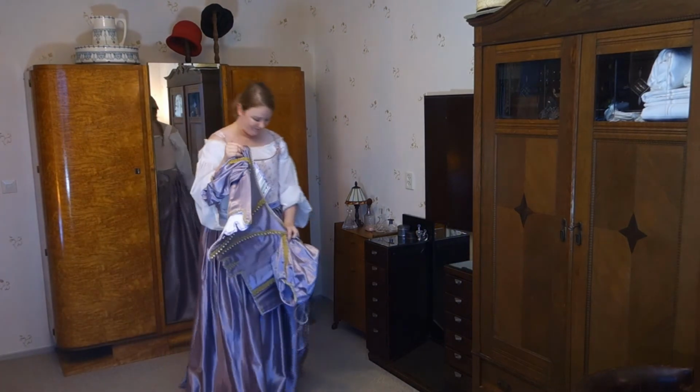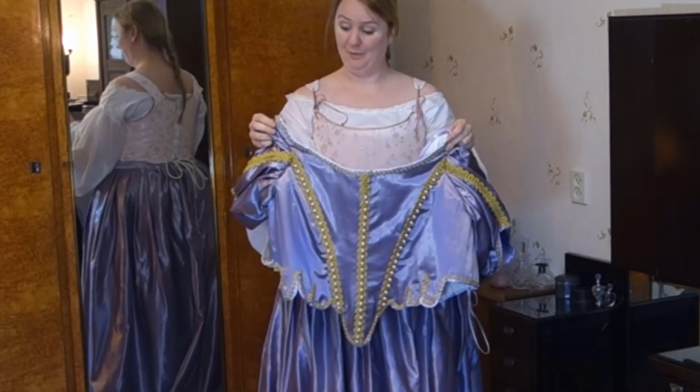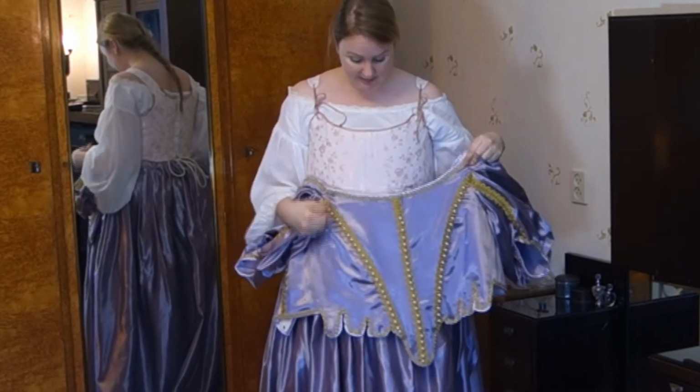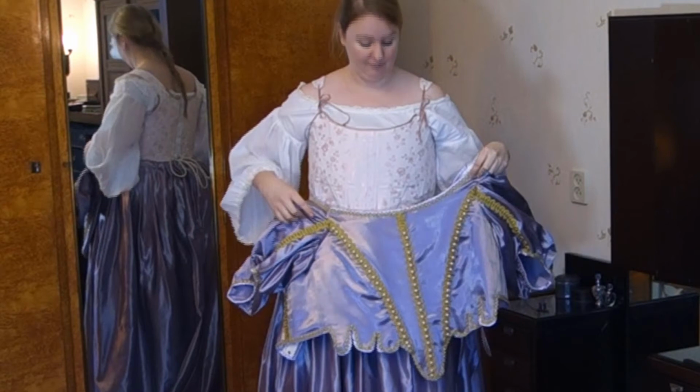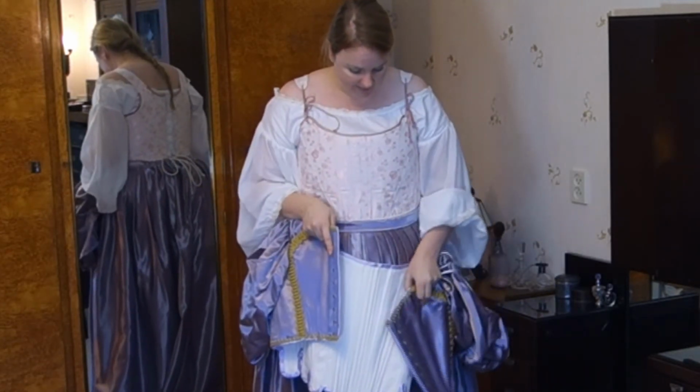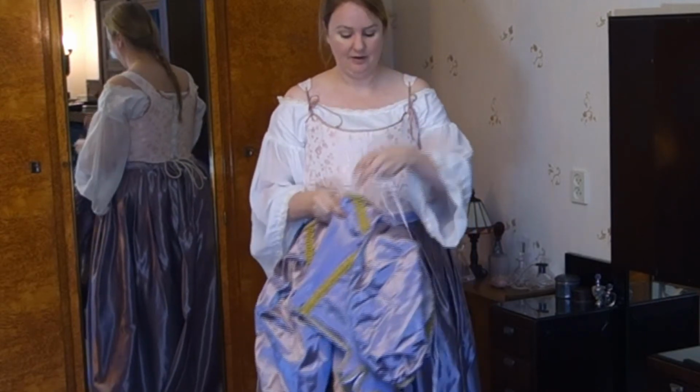And then we have the top. The top is a bodice, again with bones in it. It has a nice decoration of gold and pearls. And at the back, it needs to be laced in with a lace, so with a ribbon.